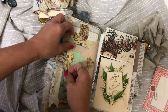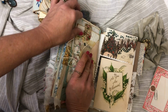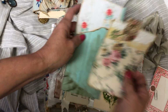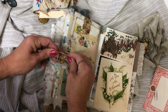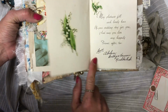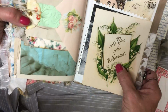Let's start on this side. You don't actually have to open it, but I will. So there's a large tag, another tag that I made, it's a blue-green that I tea stained, or coffee stained, excuse me. And that's some vintage stationery that I have. I'll just put a ticket to help reinforce this side. A little ruffle. And then here's another vintage card. This one is signed, but I love me a Lily of the Valley, which is what drew me to this card. And it's got a little gold shimmer to it.